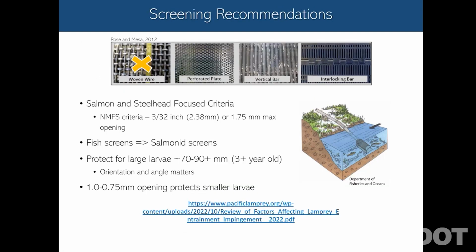So one of our other threats is related to flow management and dewatering. This is most commonly in our issues with screening. We say fish screen, but we really mean salmonid screening. The screening criteria is set to protect our ESA listed salmonids for very good reason, obviously, but they are not necessarily going to protect all of our smaller bodied fish.